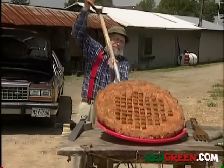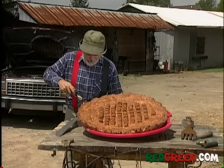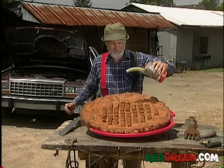Okay. All we need to add now is the maple syrup. For our climate, I recommend 10W30.